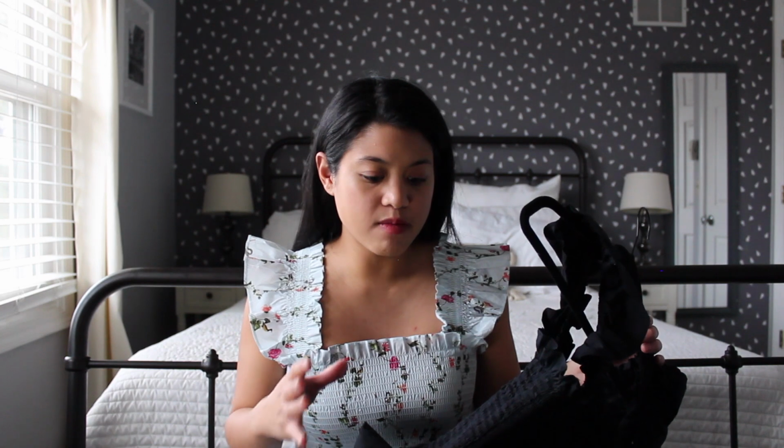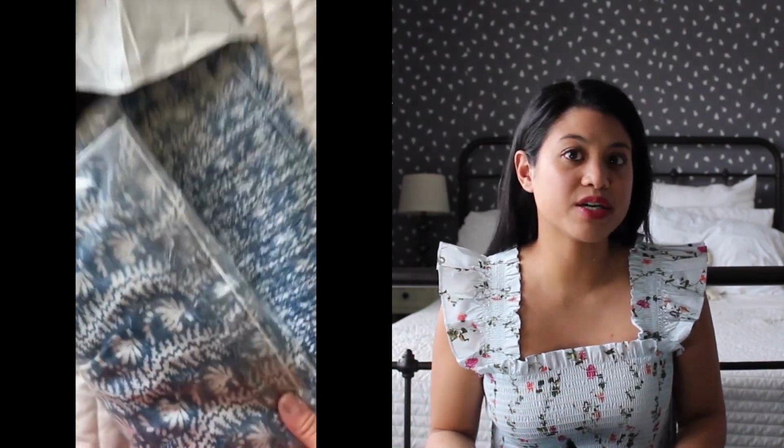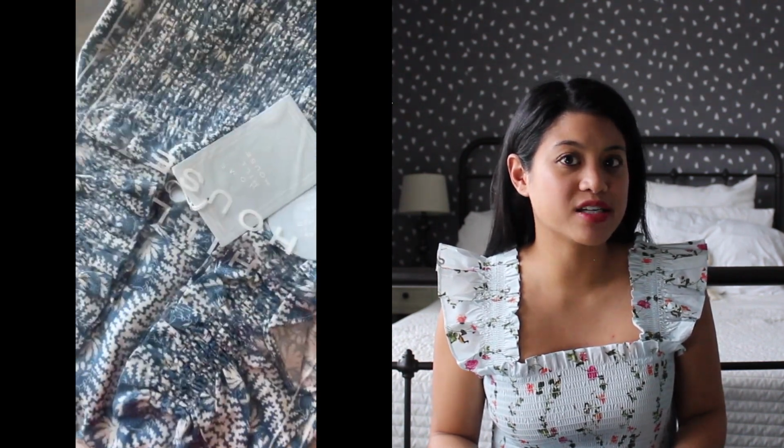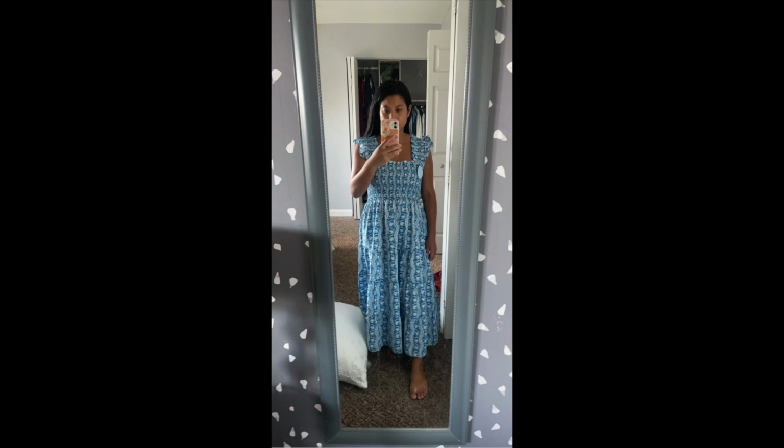Now, I do know that they make these in different fabrics, and they came out with a more crepey material last fall. I ordered a dress in that material and I just did not love it that much. I ended up returning it. It just wasn't as soft and breathable, and I felt like it would completely bother me.